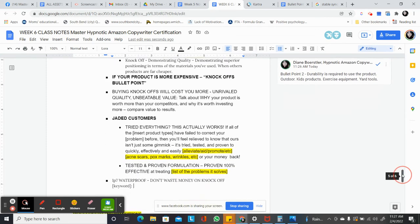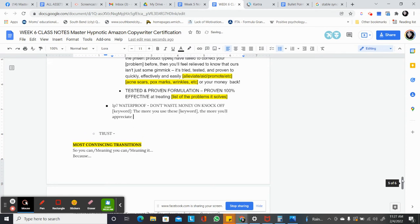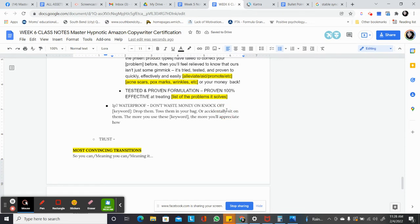The more you use these keywords, we're going to use an NLP transition here. That's not even in the book. The more you use, or on your templates, these keywords, the more you'll appreciate. Drop them. Lose them in your bag. We want to say lose them. Drop them. Step on them. Toss them in your bag. Or accidentally sit on them. Or accidentally sweat on them.